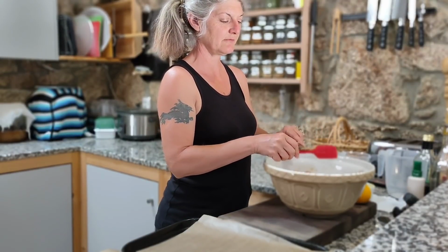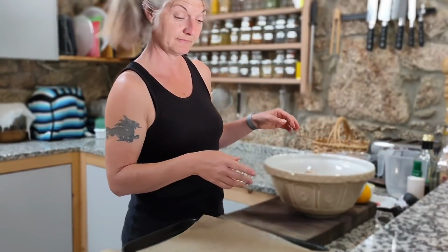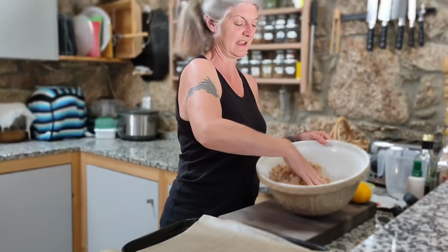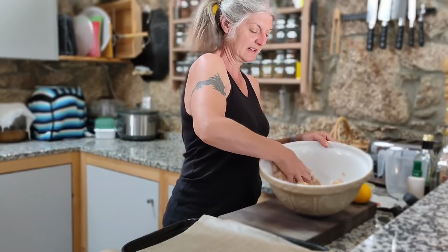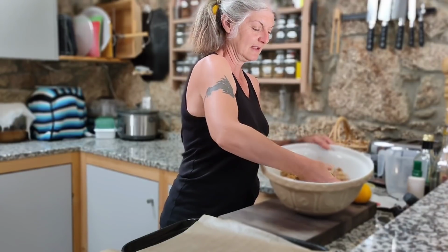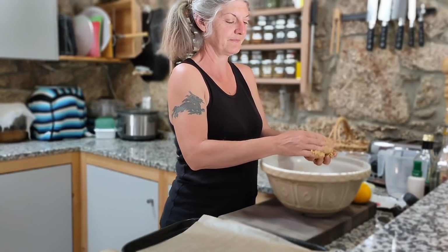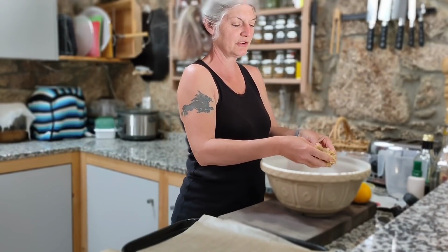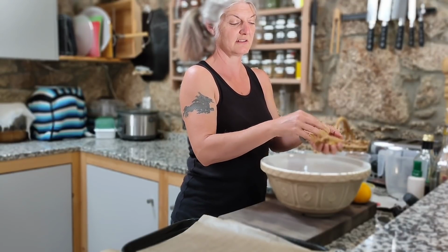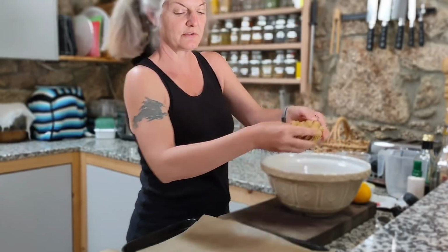Alright, this mixture I'm hoping to make probably about 12 lumps, and this is the fun bit. You get your hands in there and you can just get some of the looser bits in there to bind together a bit more. So I now just take a lump and you're just doing a really rough formation because the idea is that they're just gnarly, knobbly, cakey things. So that goes onto the baking sheet.